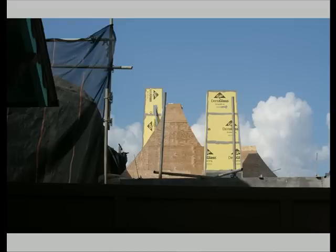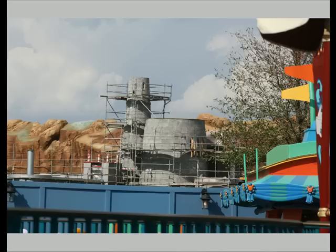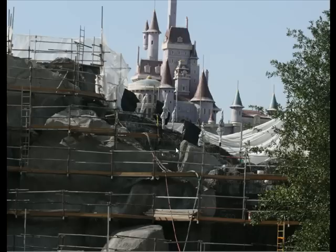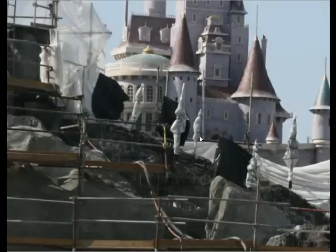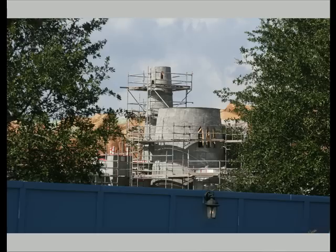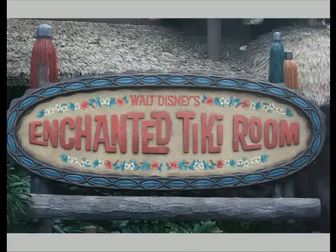Different part of Fantasyland now. We are looking over by the bathrooms at Pinocchio Village House, and then a shot kind of over the Dumbo area toward the entrance of Under the Sea ride, Beast's Castle, and they're adding some new elements here. These elements that are covered up might be torches or lampposts or something. Those weren't there previously. Also in the Beast's Castle area, and another shot of Under the Sea.